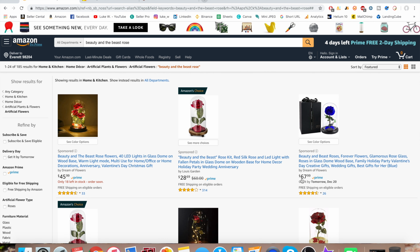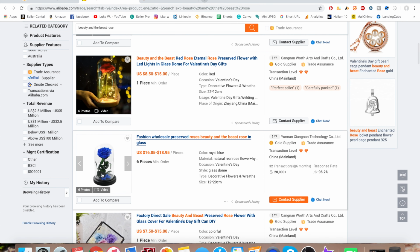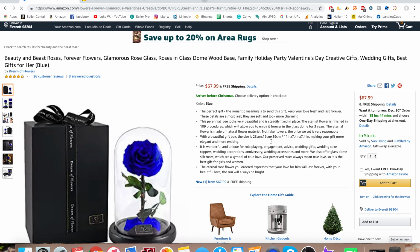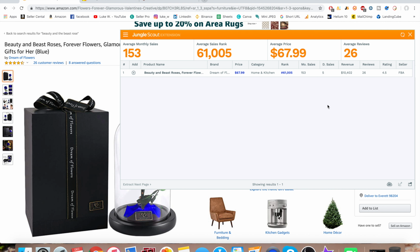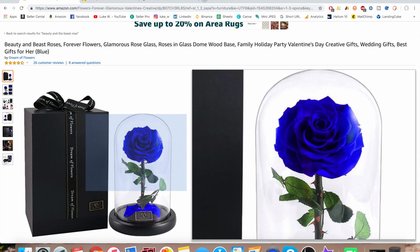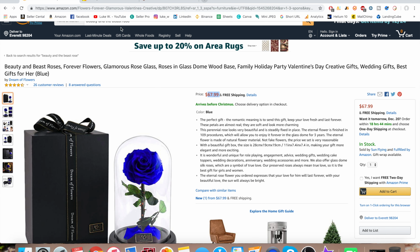But actually, look at this guy, $67 for this blue rose. And what's funny is right here, the same blue rose is going for $16. So I can click into this blue rose and see exactly the sales per month this guy is making. I like to use Jungle Scout in conjunction with this, to have an extra layer of certainty going into this product market. And you can see, guys, with 26 reviews, he's making 153 monthly sales, $10,000 in revenue per month. And I mean, this thing is what, $16 on Alibaba, and it's selling for about $70 right here.